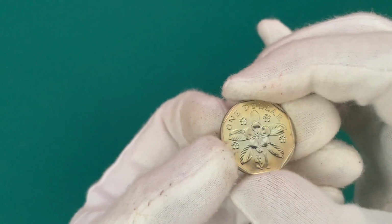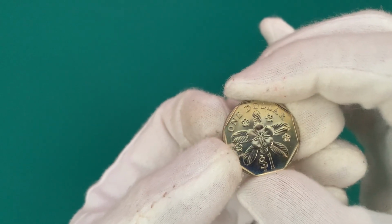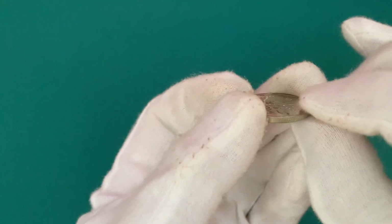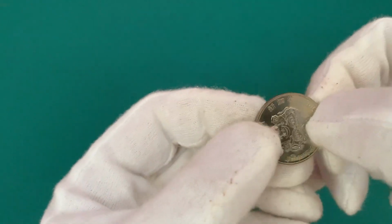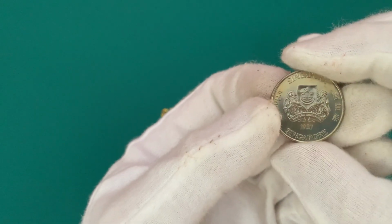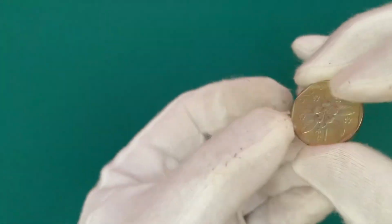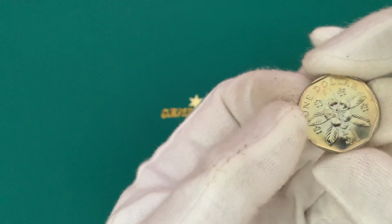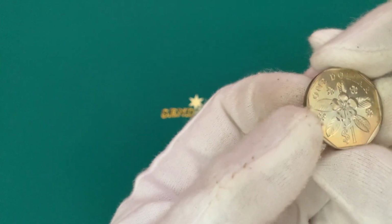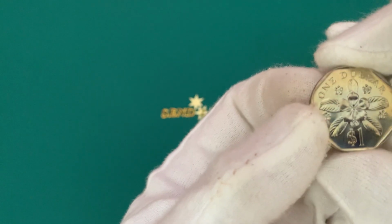Now this coin is 26.5 millimeter in diameter. It weighs 10 grams and it has a reeded edge. I think this coin is absolutely beautiful. Let me know in the comment section below if you agree with that.